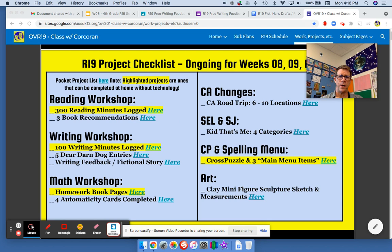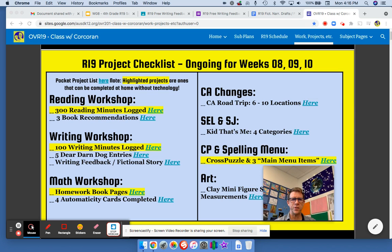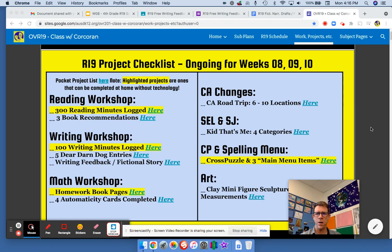Again, students will be continuing with both our highlighted and unhighlighted projects for the rest of this week, and it is going to continue through the next two weeks, weeks 9 and 10 also.